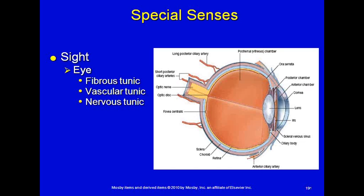Sight occurs through the eye, made up of 3 chambers: the fibrous tunic, the vascular tunic, and the nervous tunic. And the iris is the part of the eye where the lens is located, and the lens deflects light and deflects the image, much like a camera lens, through the optic nerve, where that information is transmitted to the brain, and what you see then is interpreted.